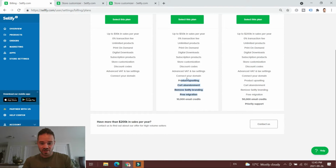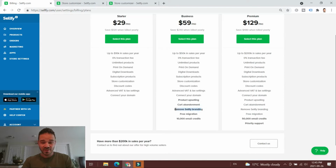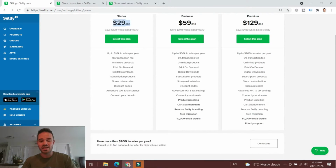These features right here on that business plan are awesome. Like, product upsells are super important in e-commerce. So the fact it's not in the starter plan is a downside. Removes the Sellfy branding. So your footer and parts of your website will have Sellfy branding with that starter plan. I think that sucks. I don't think paying customers should have the branding. That's my opinion. I think that should change, but you know what? It's not the end of the world.